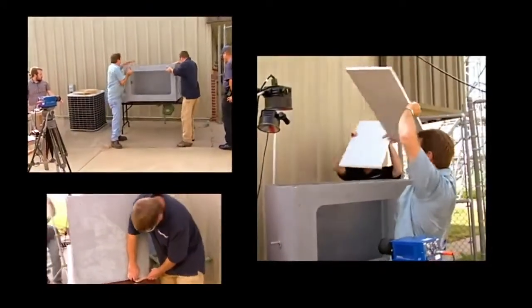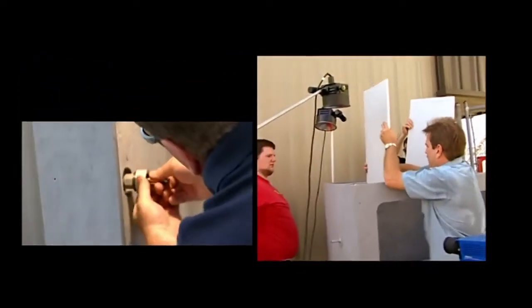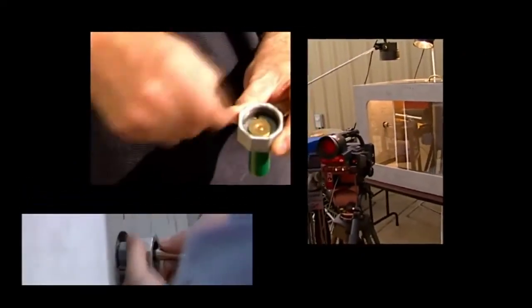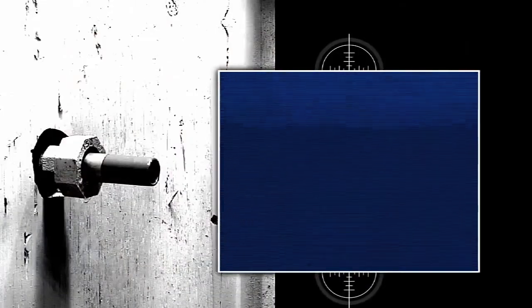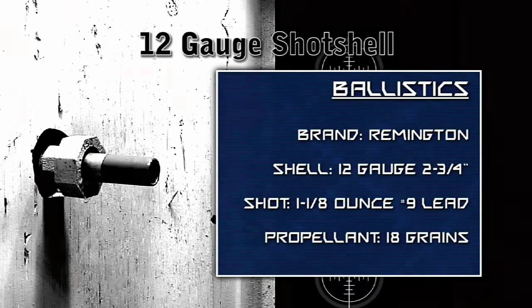Smokeless powders must be confined to propel a projectile at high velocity. When not in a firearm, projectile velocities are extremely low. To demonstrate this fact, a special test device was made to hold cartridges one at a time for igniting and filming in slow motion. The 12-gauge shot shell is the most common shot shell available.